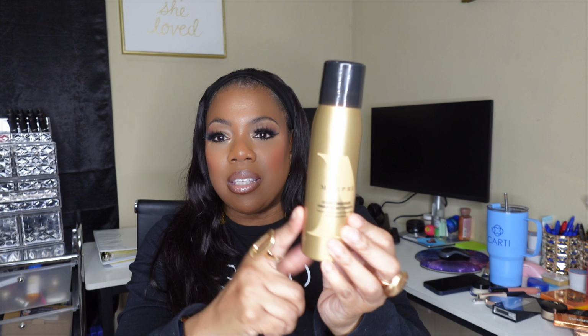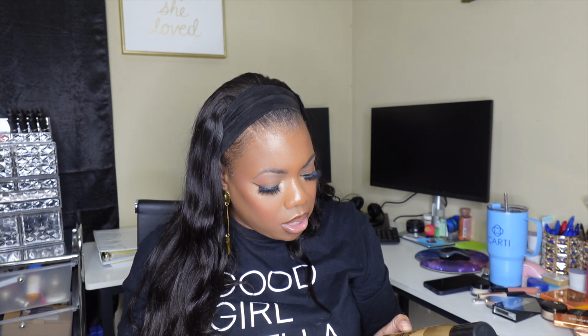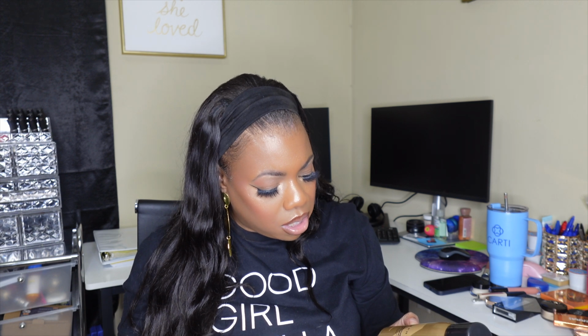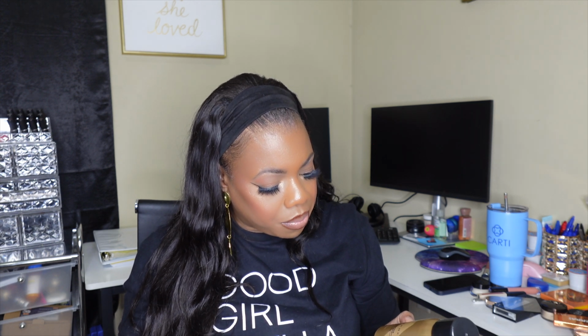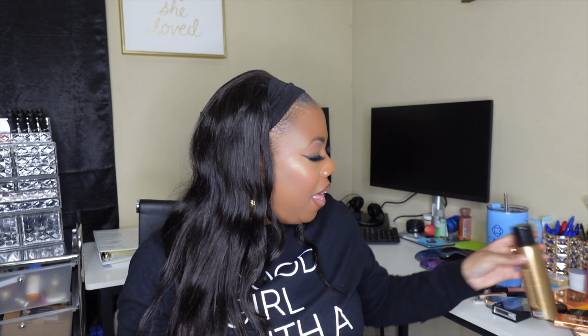This one right here doesn't spray out that much, and I was trying to see what the difference is in these things, but I don't know what the difference is. So if you know what the difference is, comment down below so I'll know. But I like this one a lot better. It doesn't spray out as much. I don't know if y'all can see that, but as that other one do. The other one is a little bit wetter for me. But anyways, yes. So that is a setting spray that I love.